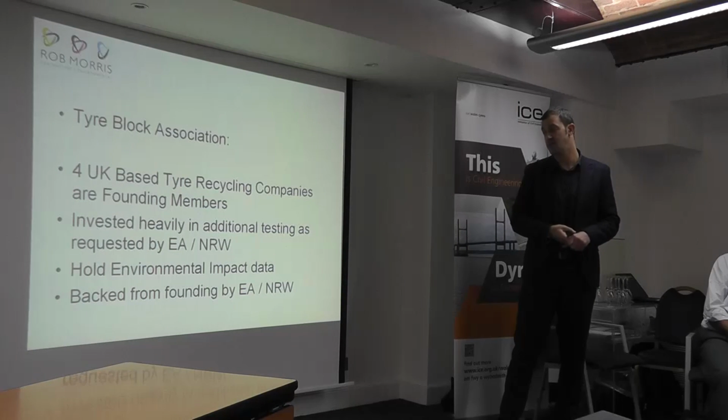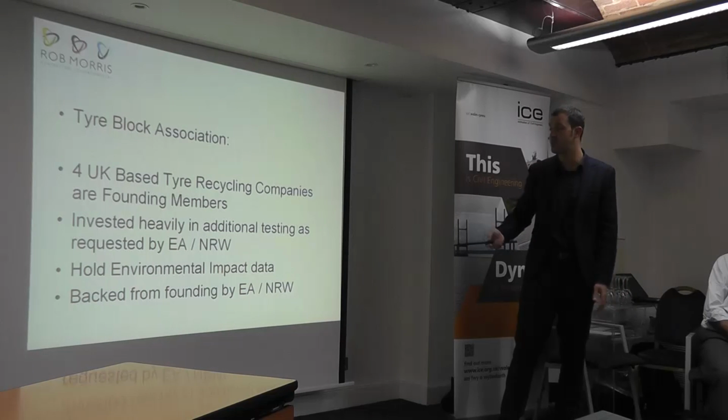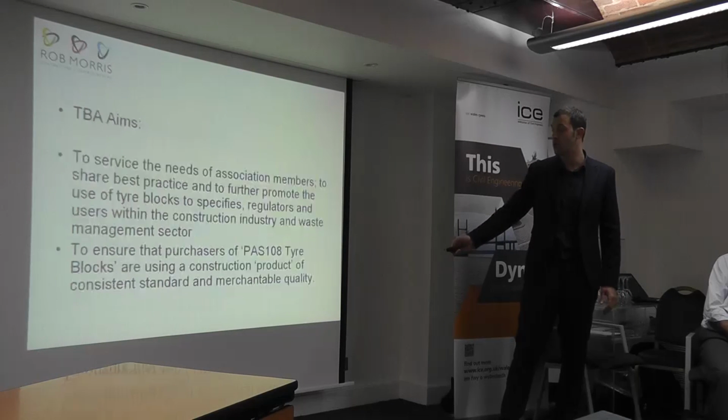This is all backed and supported by the Environment Agency, and one of the things that when you do look at projects in the future where you can use these tyre blocks is that they will be turning around and saying, well, what's the environmental impact? Do you hold the data? And good for you if you do business with us, because we actually do hold that information.